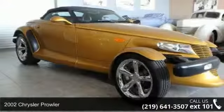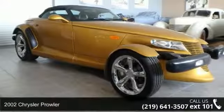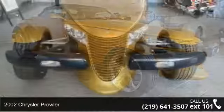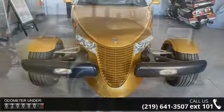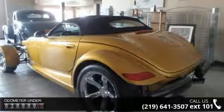Check out this 2002 Chrysler Prowler. This may be the set of wheels you've been looking for. This vehicle comes with a reliable six-cylinder engine, connected to a smooth shifting automatic transmission.